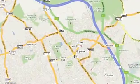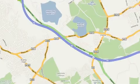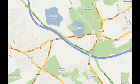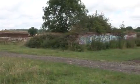Edgware in northwest London used to look like that, but thanks to these, it now looks like this. And a few miles away, Bushy Heath was supposed to look like that, but because of him, it looks like this. That, these, this, that, him, what? This is the story of a town planning cock-up that happened 50 years ago. One of many examples of unfinished London.